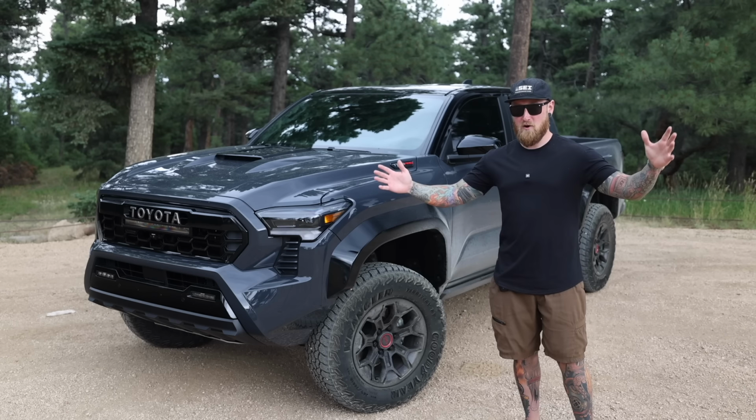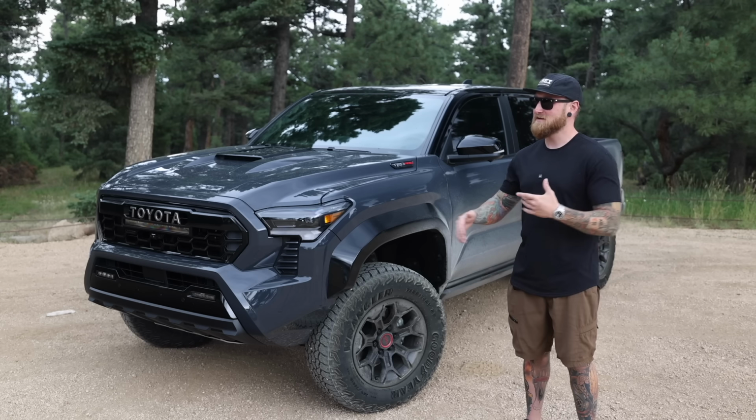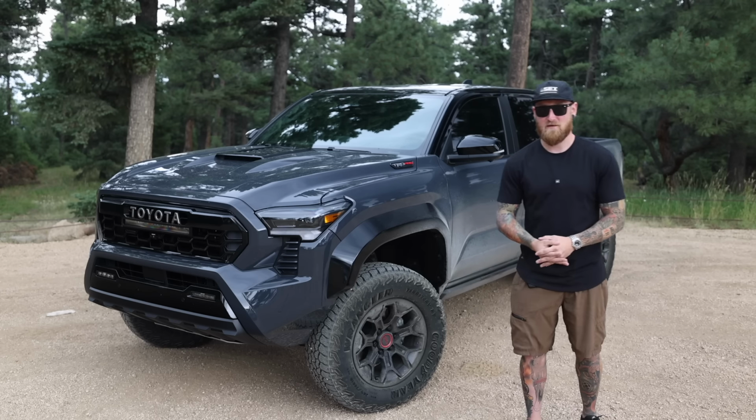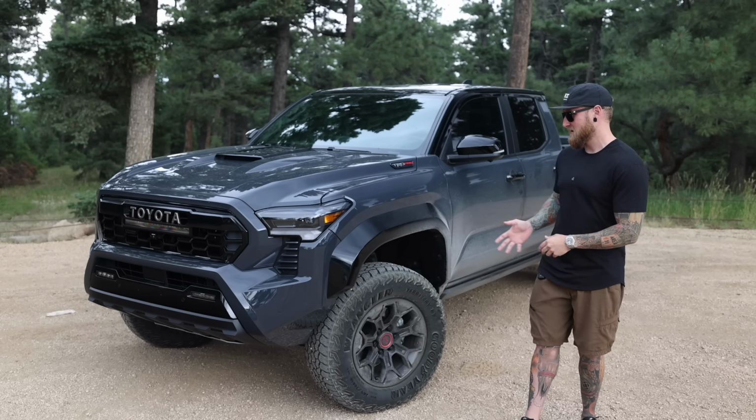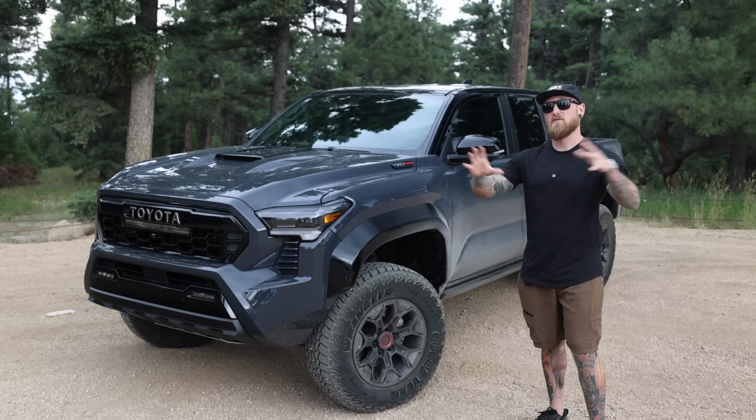I'm going to be completely open and honest like I always am. We're going to talk about the pros and cons, and of course we're going to do a little bit of modification to the truck, but honestly nothing crazy. Since this is your first time seeing this truck on the channel, I do want to keep it pretty broad for this one.